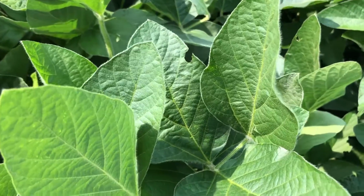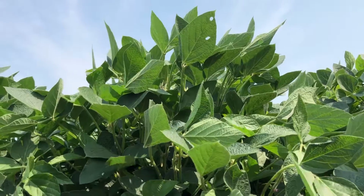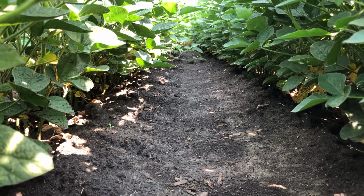GH3192XF has solid emergence, so it can handle early planting and no-till acres. It is a broadly adapted soybean to position on any soil type, soil texture, or organic matter levels. While it has the agronomics and defensive characteristics to handle a variety of environments, this is a soybean that thrives on your most productive acres.